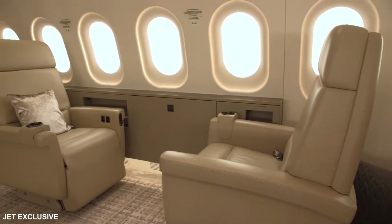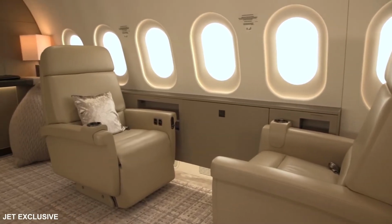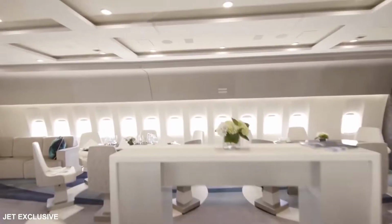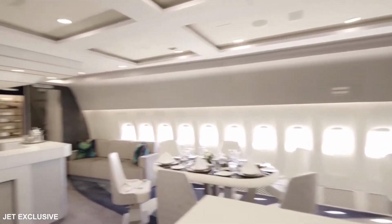The interior of this stunning aircraft is part private jet, part high-end apartment, almost twice as long as a typical Boeing corporate jet, and with 3 times the floor space.